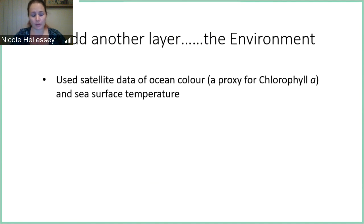The two main types of data that I used were ocean color, which is a proxy for chlorophyll A. So you take the wavelengths of red, green, and blue, and then the ratios between them. You can actually determine if the ocean is slightly more green or slightly more red, and you can use that to decipher if there's chlorophyll A present in the water. And that is then, of course, a proxy for primary production. And we also use sea surface temperature, which of course is incredibly important, particularly in the Antarctic, as things start to warm up and we start to lose sea ice.